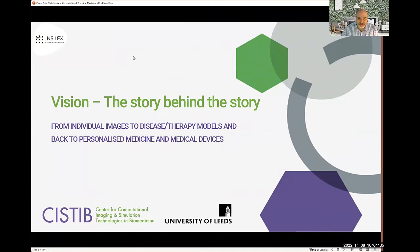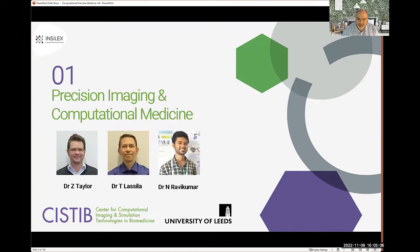And I would say that the summary of all the work that we do in our group is to work on developing models of both organs and disease and therapies from individual images, particularly from large sets of individual images, and then be able to use those models to guide personalized medical device design or personalized medicine, personalized interventions, interventional planning. And this is work that we've been doing with a number of colleagues over the years.